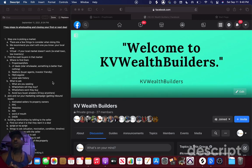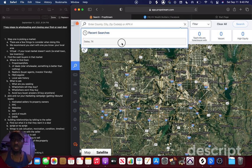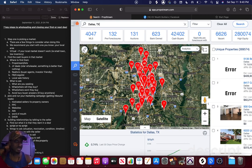You want to pick a market that properties are selling in, for one. And over here in PropStream, you can actually go in and, let's go, I was going to do Dallas, Texas. So if you go into Dallas, Texas, you can see that we got like 42,000 cash buyers in that area. That means that that's 42,000 people who have bought properties cash. And actually 623 bank-owned properties. So that means that there's a lot of properties that the bank has taken back.